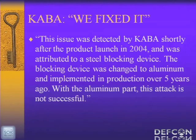It's not a 100% threat. But here's what Kaba said. This issue was detected by Kaba shortly after the product launch in 2004 and was attributed to a steel blocking device. The blocking device was changed to aluminum and implemented in production over 5 years ago. With the aluminum part, this attack is not successful. Mm-hmm.